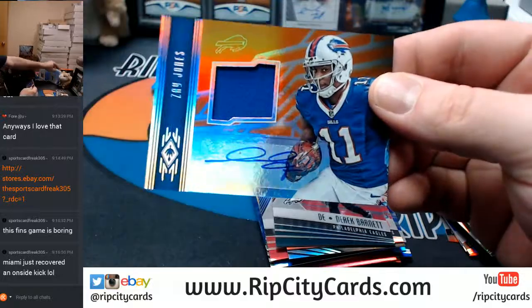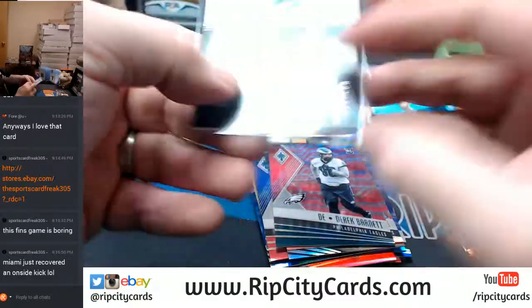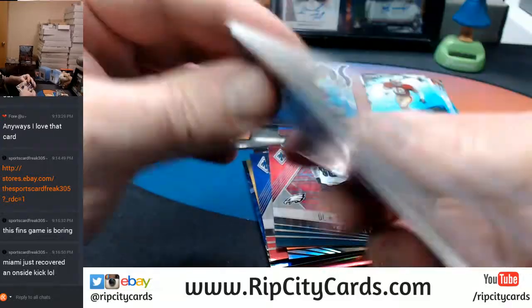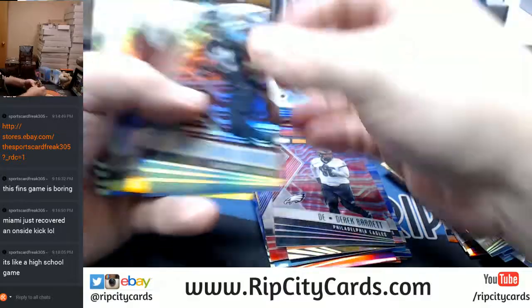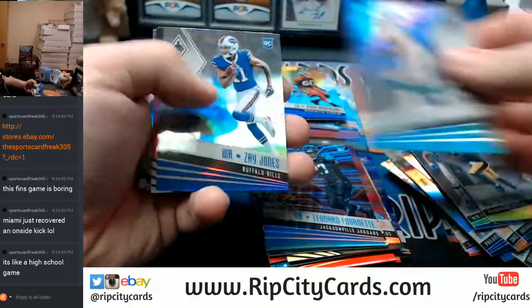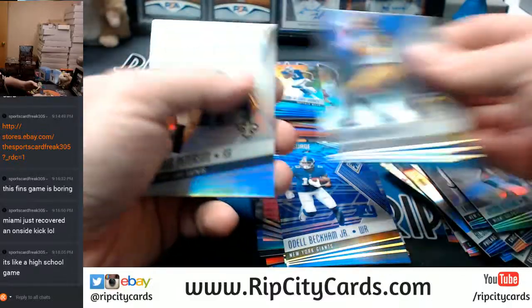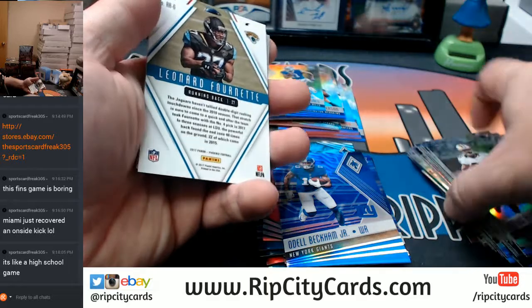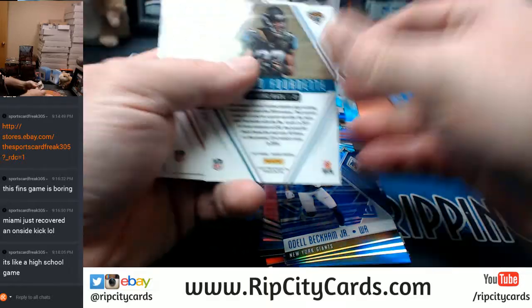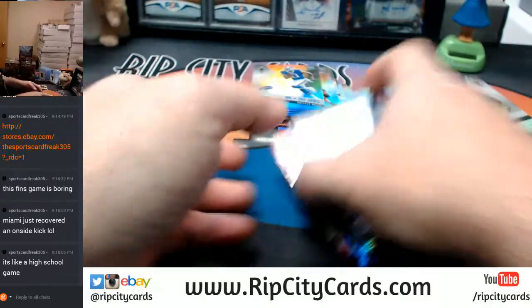Zay Jones, swatch autograph for the Bills. It's a 150. Okay, I think I should be pretty square on the numbers and non-numbers. Let me make sure that's good.